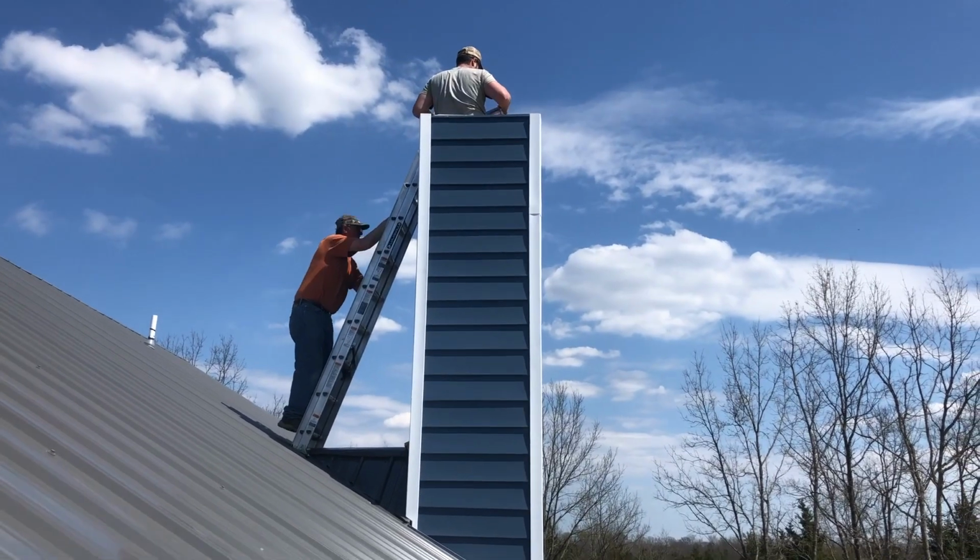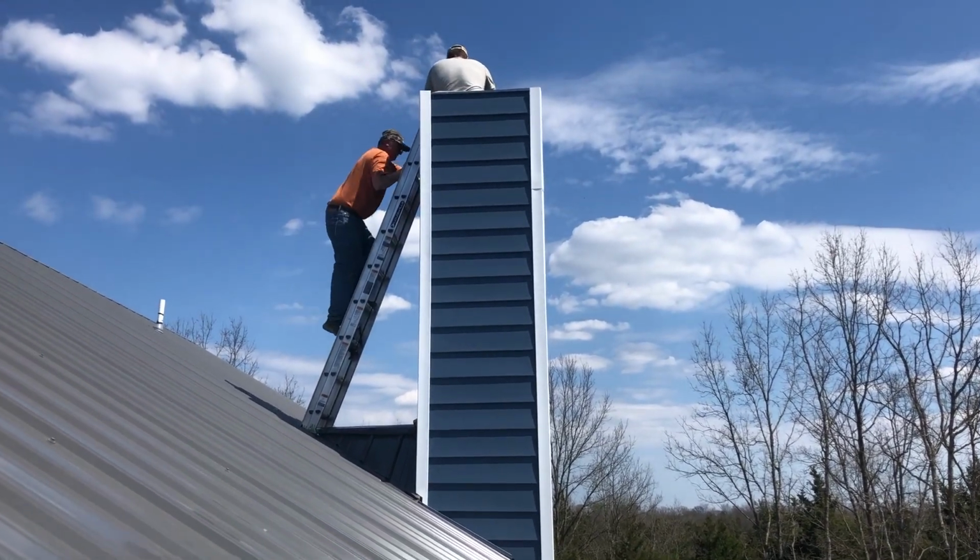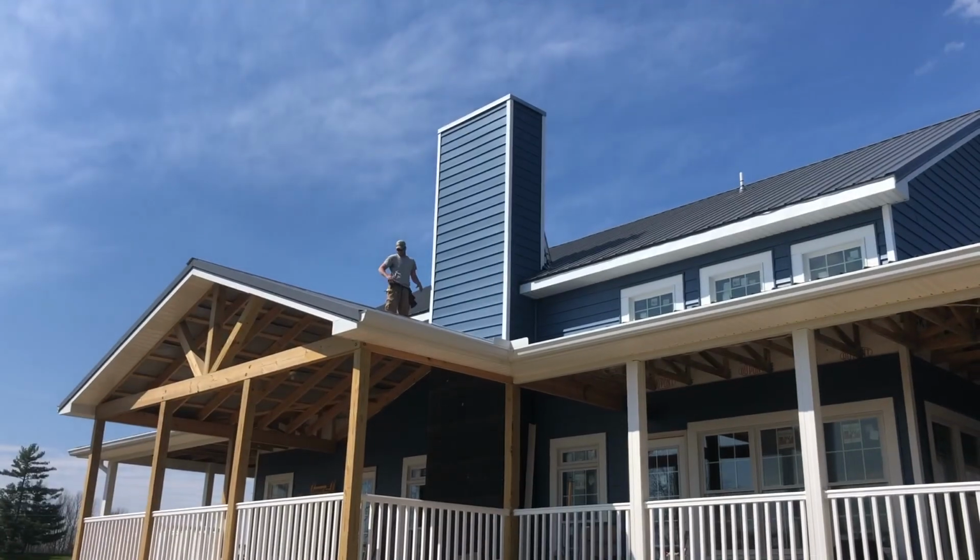We came up short, so now we got these tiny foot-long pieces we're gonna put on to see if it'll make it long enough. It's got the metal cap on, the chase cover.